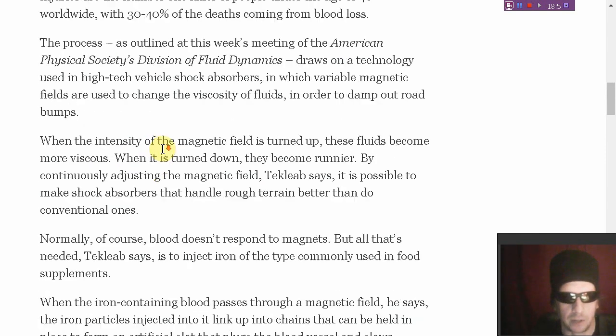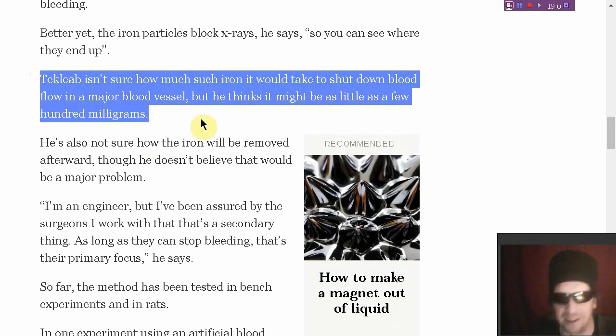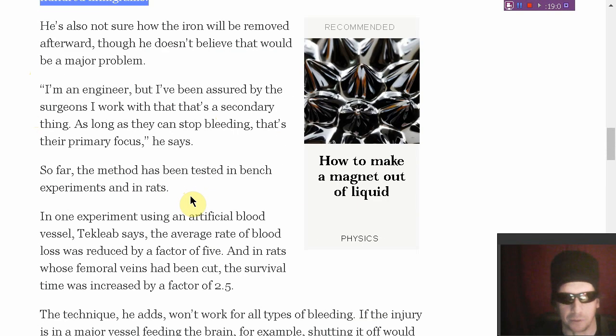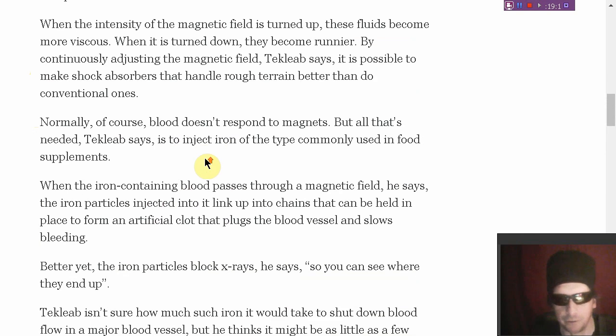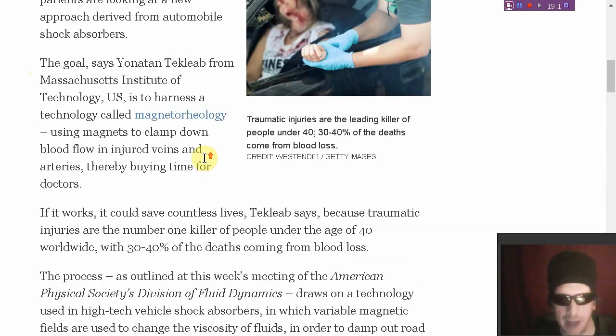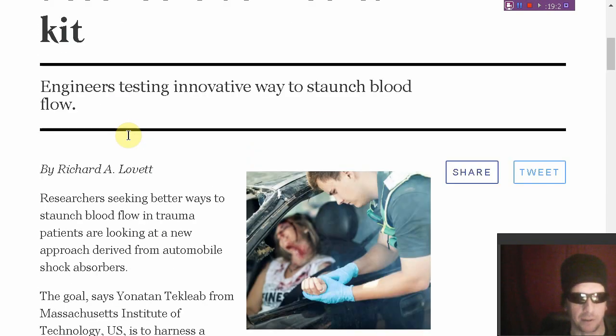So anyway, I'm not so sure this is going to work out because he's not sure how to take the iron back out of the blood vessels. And indeed, it may not work in a major blood vessel. But basically what you do here is you make the blood into ferrofluid, and then you put a magnet there by the wound, and it'll cause the iron to chain together and prevent some blood loss. I'm not so sure about this one.